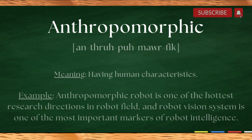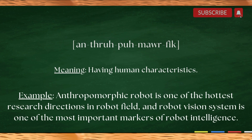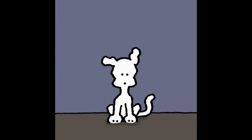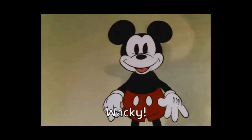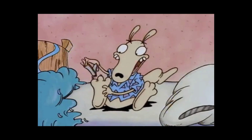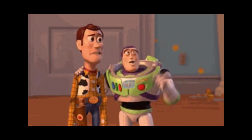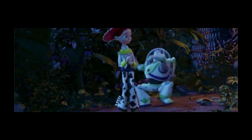Our first word is anthropomorphic. Anthropomorphic is a term used to describe something that has human-like characteristics, such as animals or objects that are given human qualities. Think of cartoon characters like Mickey Mouse or Bugs Bunny. They have human-like qualities, like the ability to speak and think even though they are not humans. For example, in the movie Toy Story, the toys are anthropomorphic. They can talk and move around on their own just like humans.